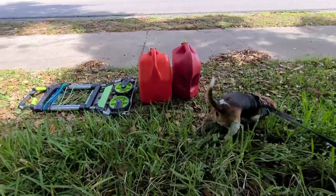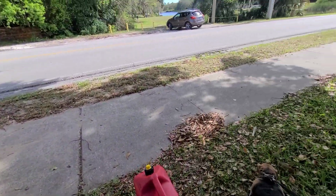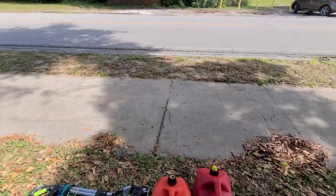I was really happy to pop up here and see that we have a sidewalk. This is nice. I was hoping we did.